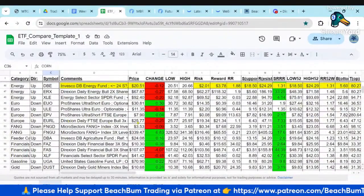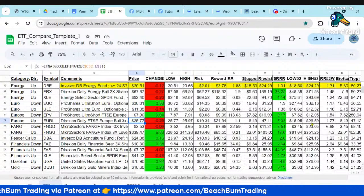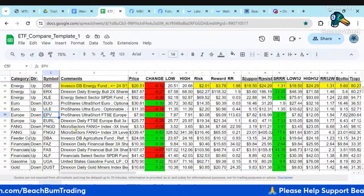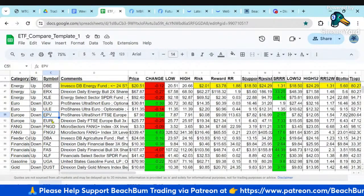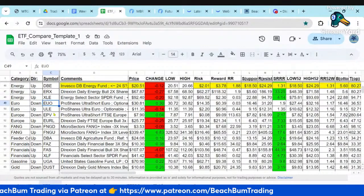So we saw the Euro stock market's pretty high, so we can see that EURL is close to its 52-week high. We're looking at this EPV as a possible way to short the Euro stock. So again, in part 2, we'll be looking at EURL and EPV. You can also look at the longs and shorts on the Euro there.